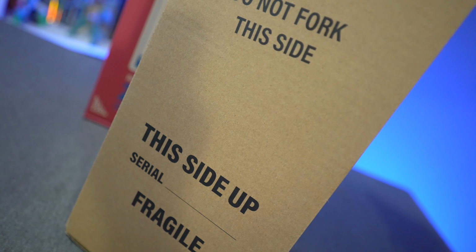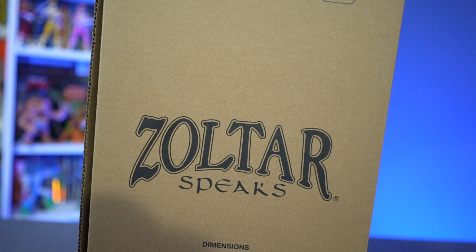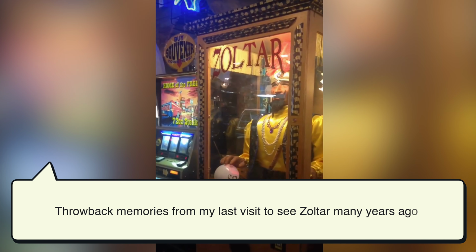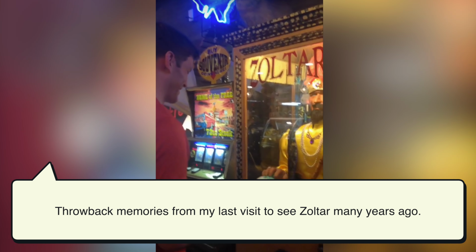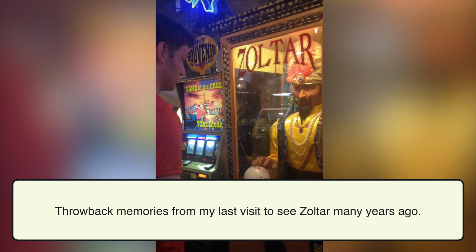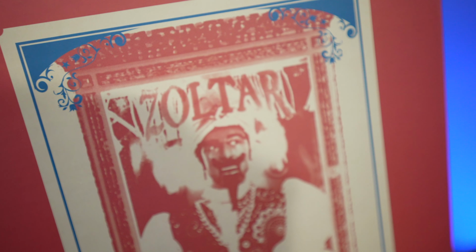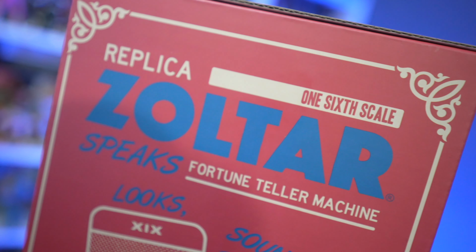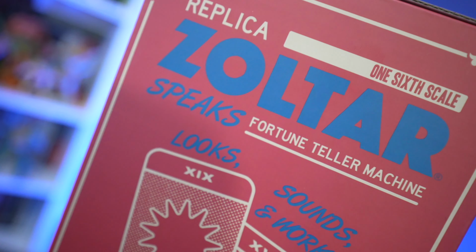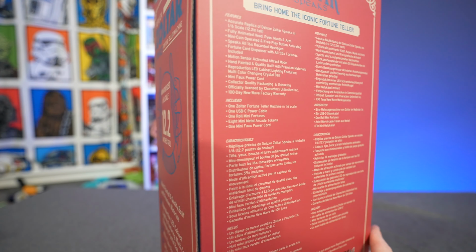As always, shout out to New Wave Toys for doing an excellent job on their collector-friendly packaging. The outer box comes with another box that looks like a standard shipping container, which is really cool. And of course, we have our main packaging with Zoltar front and center. On the side, we got little call-outs for the look, sounds, and works because this is fully animated with head, eyes, mouth, and arm movements. You got your legalese as well as your features on the back.